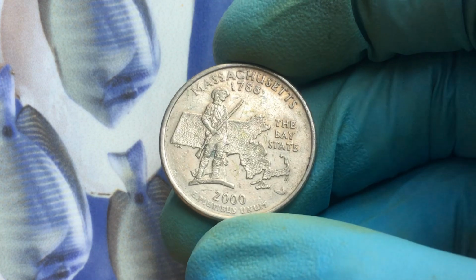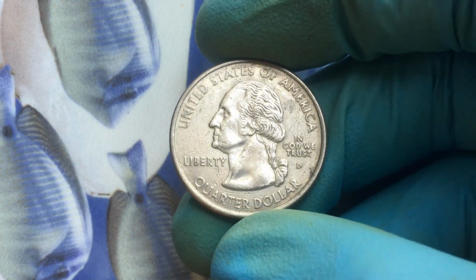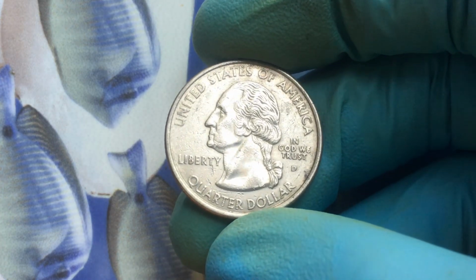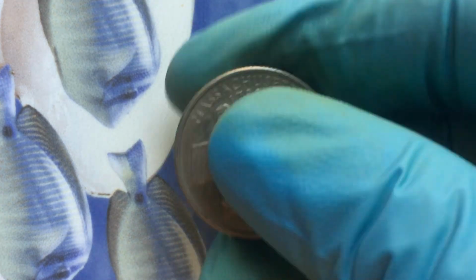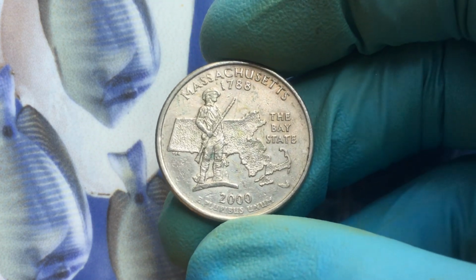Fast forward a few months, he put it up for auction, and in a shocking turn of events, the final bid? $1.30 million. Yes, for a quarter. Now, I know what you're thinking. Okay, but how do I know if I have one? That's where things get really interesting.